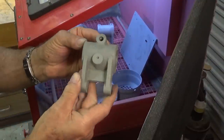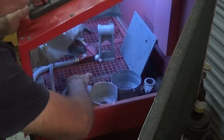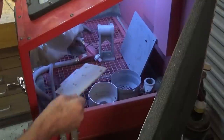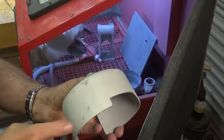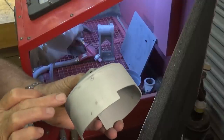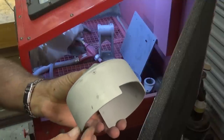Well, all those parts are done now. The casting's still looking nice and clean with all the paint removed from those. These flat sheet parts are ready. And here's the wheel cover. Now, I did fill the gap between the sheet metal shroud and the casting with some JB Weld. That was sanded off, and I just re-blasted that surface there. When that's powder coated, it will look like one continuous surface.